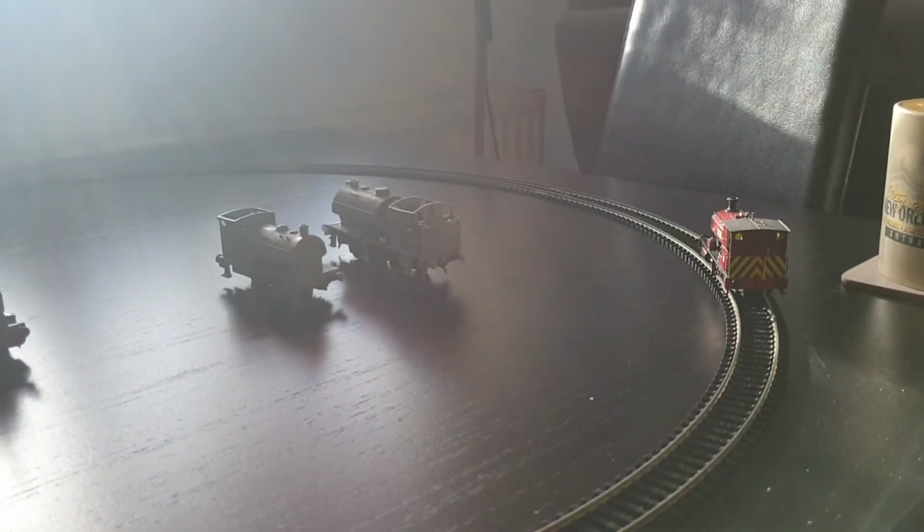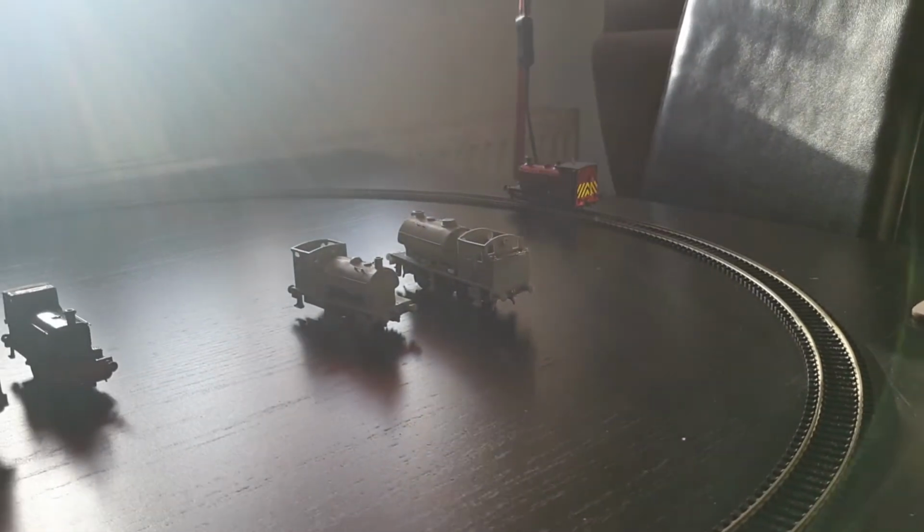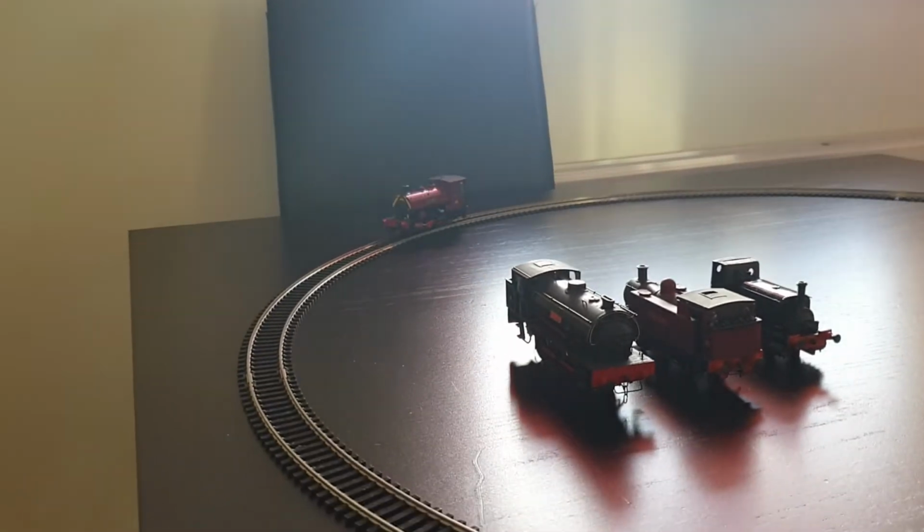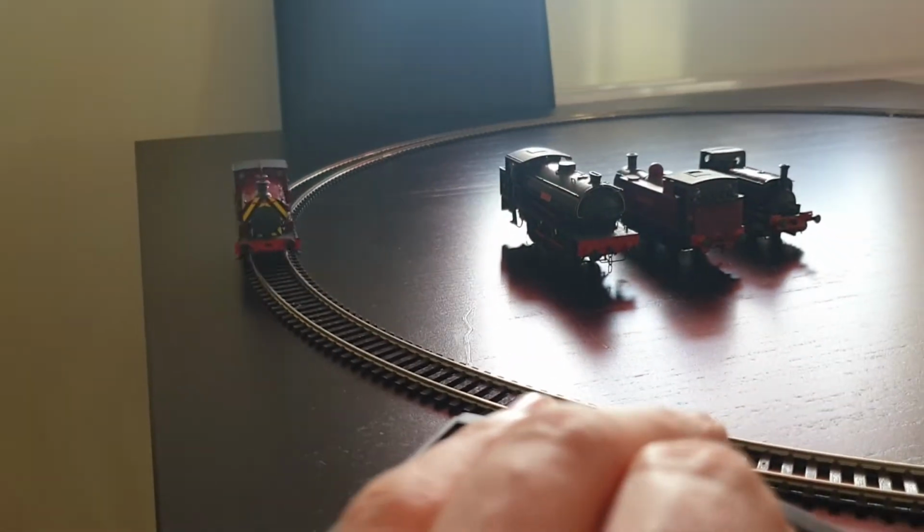A little bit lumpy going forwards. I might just leave him running in for a little bit because he probably could use it. Nice little model though. Pleased with that one.